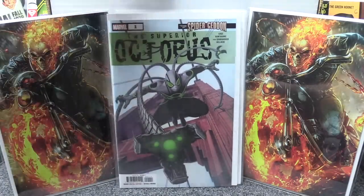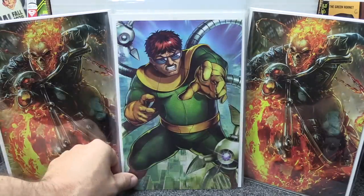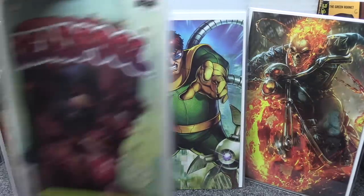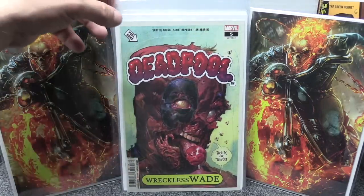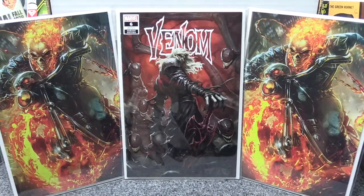And I did break down and grab Superior Octopus #1. I got the regular and the variant for that. And my shop still surprisingly had a Deadpool #5 on the shelf, so I grabbed it. So I may give that one away down the road too. We'll see how that goes. But that's it for stuff from last week.